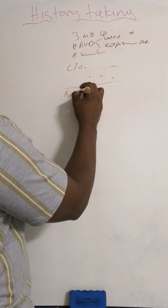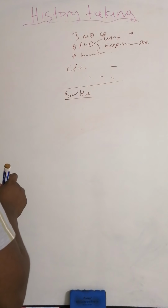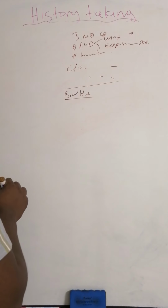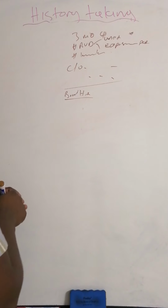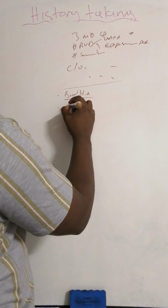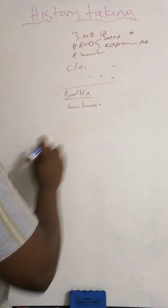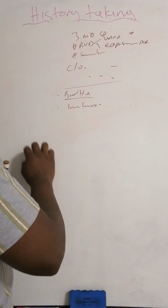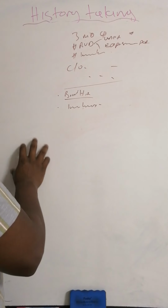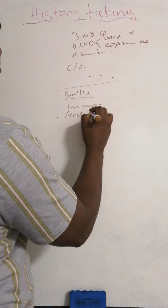Talk about the birth history of the child. Was this child born at term? Mode of delivery? Was it at hospital? Were there any problems? Was the child admitted after delivery? Was there anything wrong? And then from there, you talk about the immunization history. You dwell on it and say, okay, this child missed these vaccines, and these are the ones that the child got. And then from there, you do feeding history.